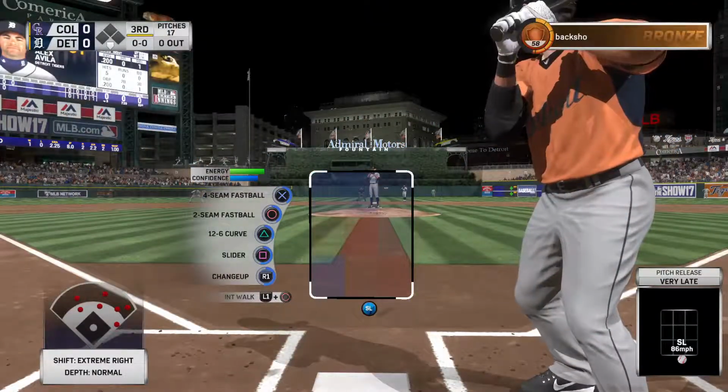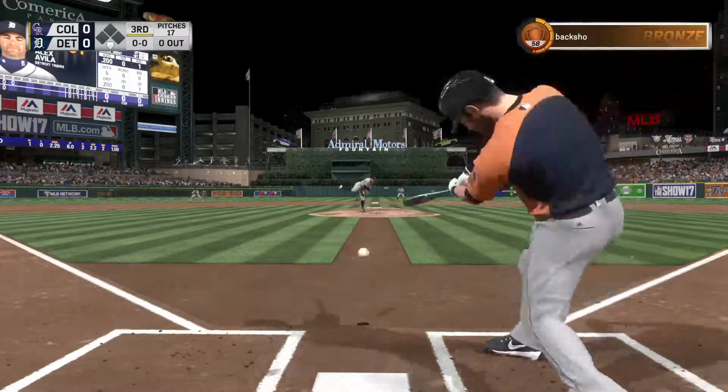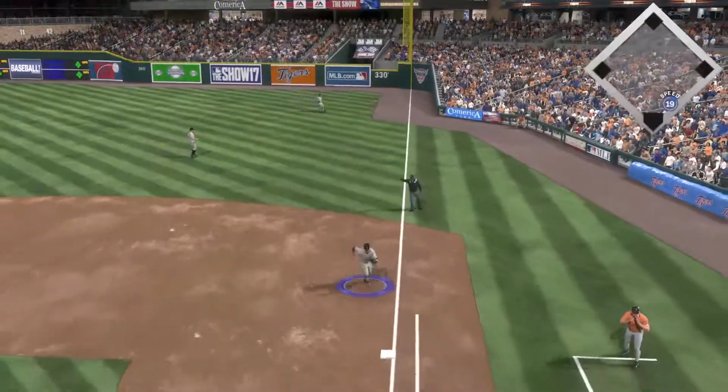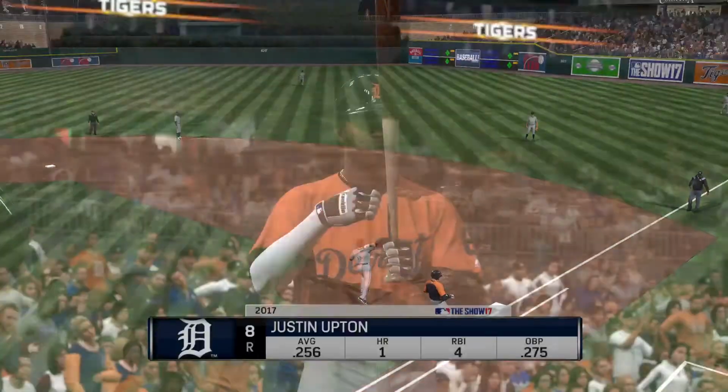At the plate, Alex Avila. He'll look to get something going here in this scoreless ball game. Hit down the line at first. Reynolds over to his left, and he'll step on first himself for the out.